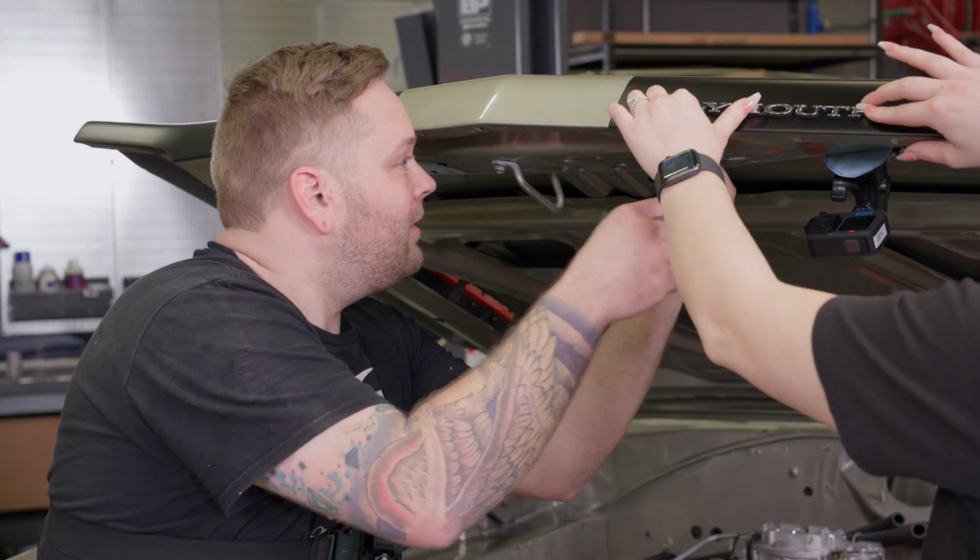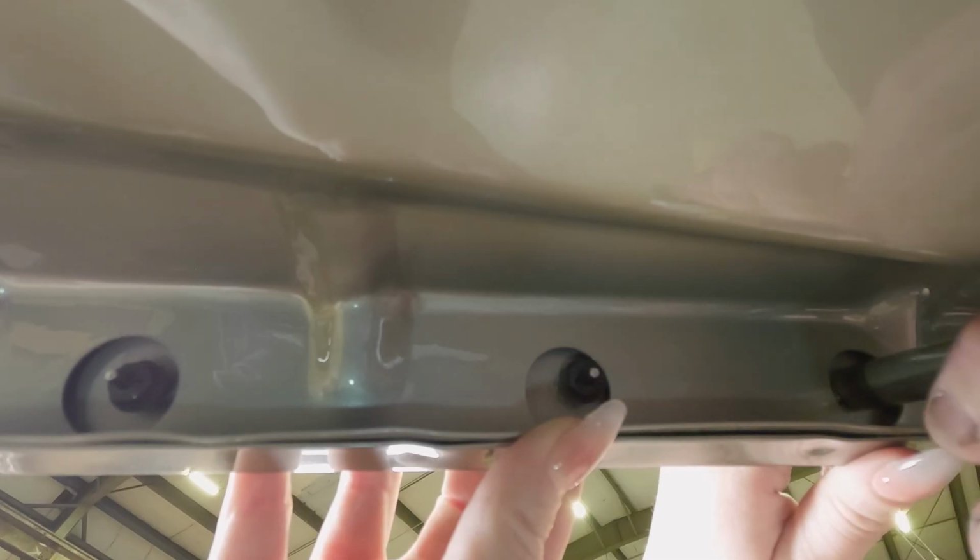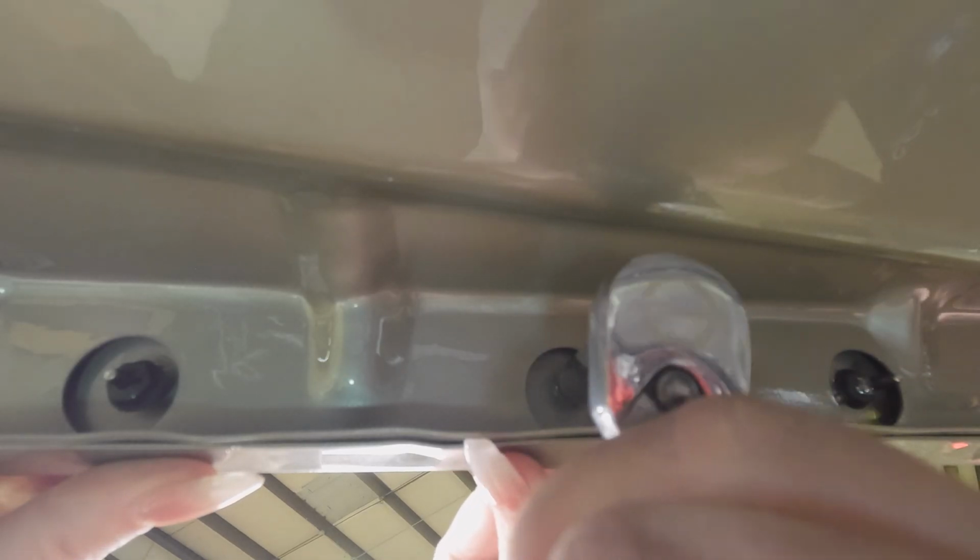Another thing you want to be careful of when you're tightening these things down, especially these long Plymouth emblems, is you can skew or distort them, make the letters wavy. So just make sure when you're tightening those things down in the back, you're making sure that emblem is nice and straight.